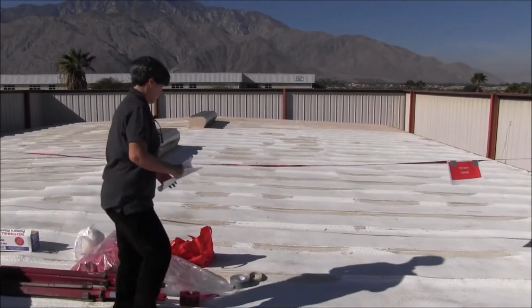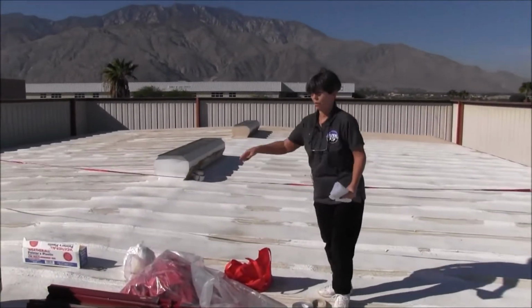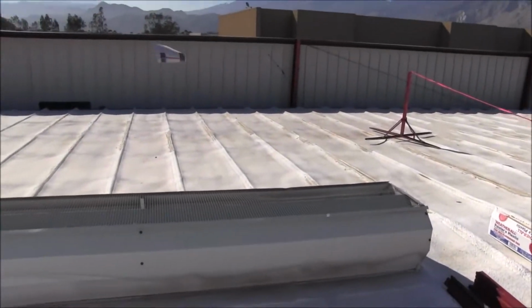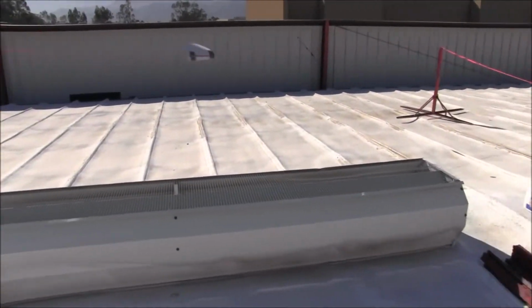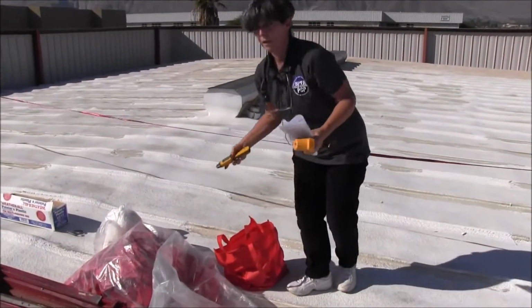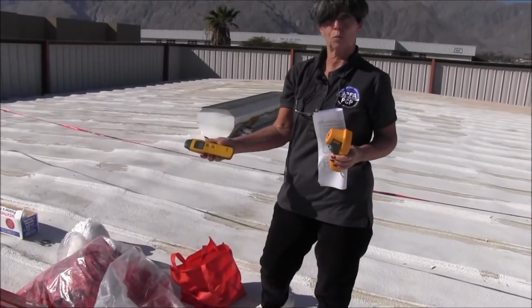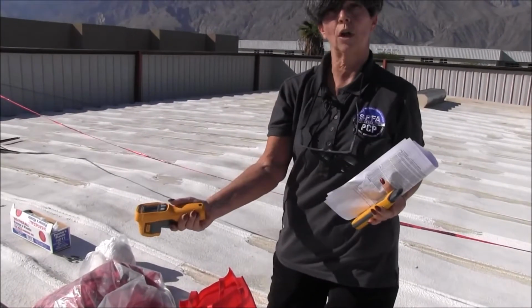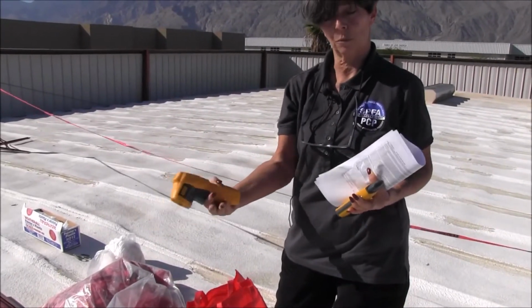One of the other items they need to do is demonstrate masking. They will mask one of these vents off for us to show us that they know the proper masking technique, and we have the tape and the plastic for that. They will also demonstrate that they know how to give us a surface moisture detection. They will show us how to do that. They will also show us that they know the proper temperature of the surface before they spray.